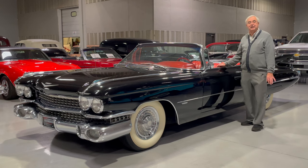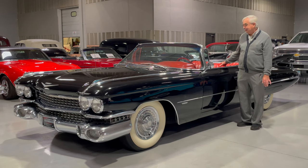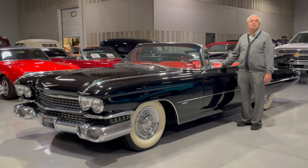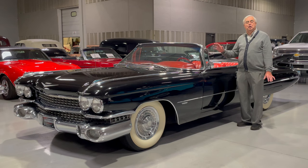Man, you can comfortably seat 6 people in this car without any problem whatsoever. And of course, being a convertible, it's going to be leather interior, red carpet. But look how nice this car has been preserved. Beautiful red steering wheel is in perfect condition. Horn rings great. Beautiful dash pad.